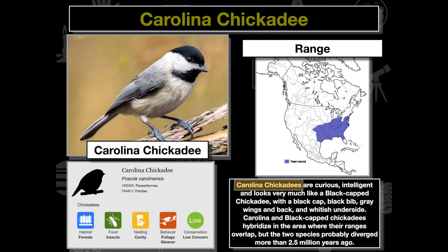Now, if we look at the Carolina chickadee, we're going to see it mostly takes up the southeastern part of the United States. It's going to inhabit forests, it's going to consume insects for food, it's going to nest in cavities among trees, and it's also going to be a foliage gleaner with low concern for conservation.